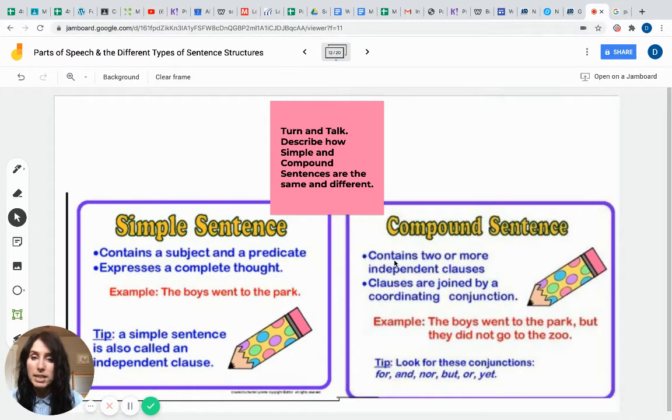Now let's compare it to a compound sentence. A compound sentence contains 2 or more independent clauses, or it has 2 or more simple sentences, because a simple sentence is an independent clause. Clauses are joined by the coordinating conjunction. That would be the words like but, and, nor, or. Those words are for, or so, and all of those ones that we studied just a few minutes ago that make up fanboys, don't they? Right here, the for, and, nor, but, or yet, or so.